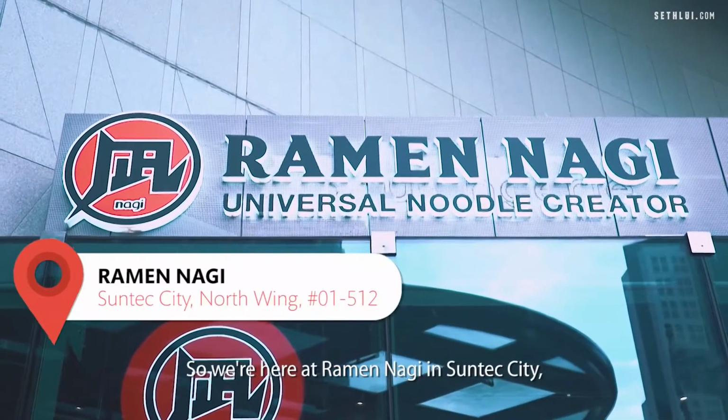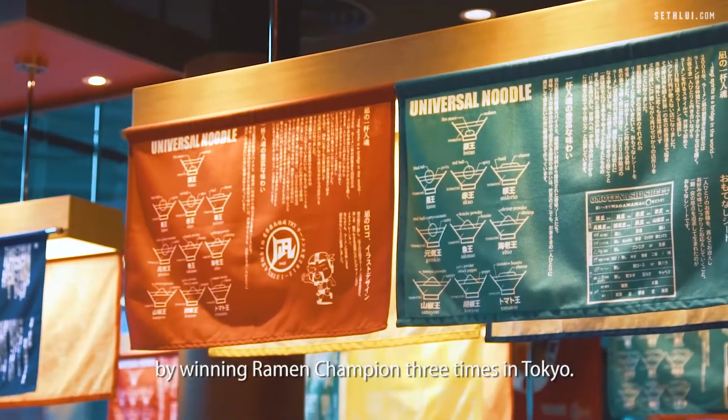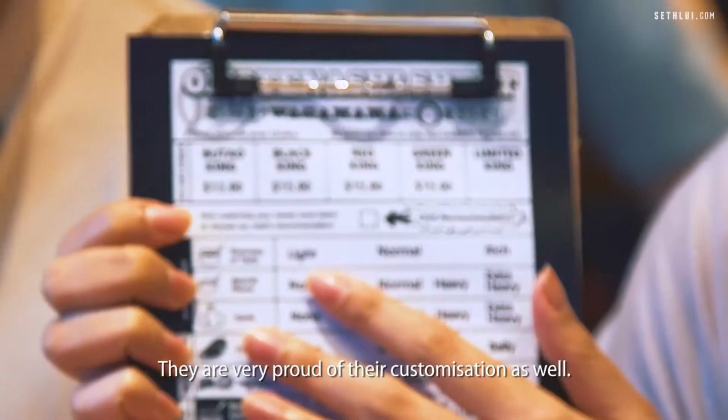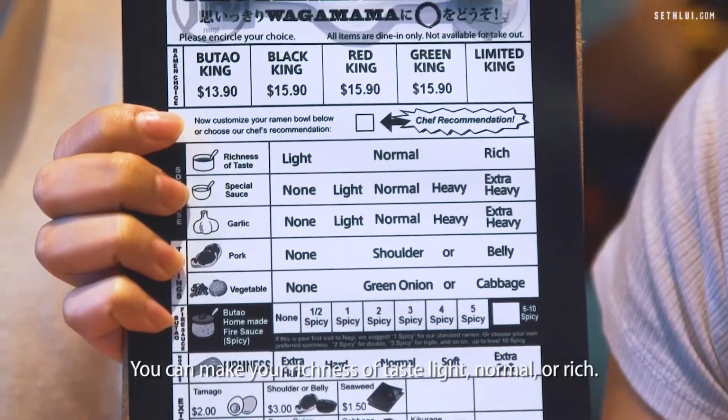So we're here at Ramen Nagi in Suntec City. Ramen Nagi has really made a name for itself by winning Ramen Champion 3 times in Tokyo. They are very proud of their customization as well. You can make your richness of taste light, normal, or rich.